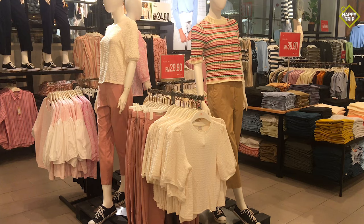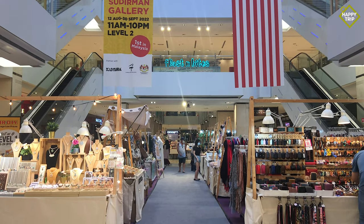This mall offers a wide array of affordable clothes and other bazaar-type stalls.